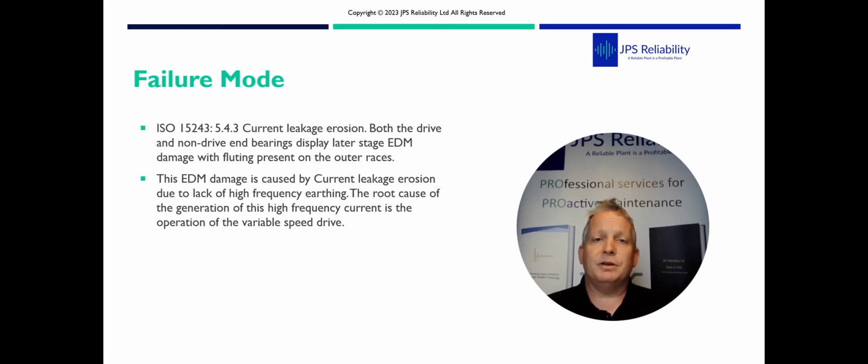So now we've seen the vibration data, we've seen the bearing images, we've physically seen the bearing. What's the failure mode? You can say the failure mode is ISO 15243 5.4.3, current leakage erosion due to the EDM damage. Now, is that the failure mode? Is that the root cause?